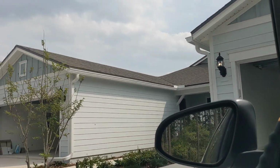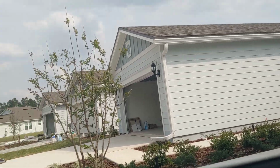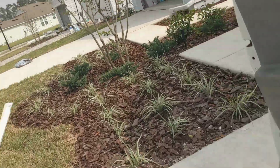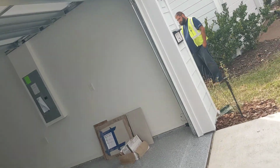So I'm going to walk in here, drive a punch list. Well, maybe I'll just walk in here. Let's just see what I do here. These are the guys from Brightview. That's the company that maintains all of the landscape and common areas here.